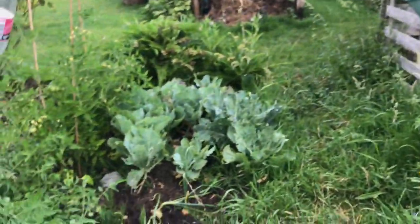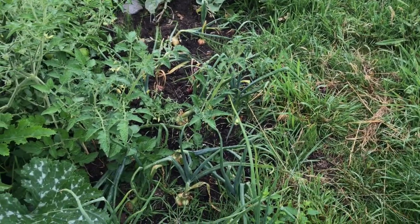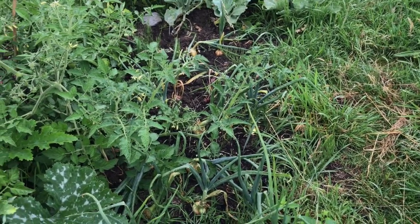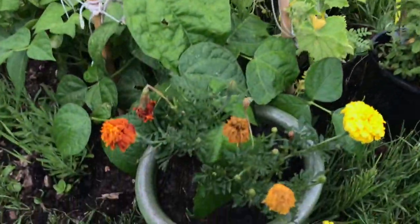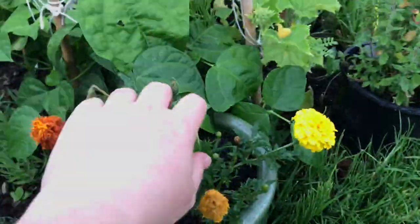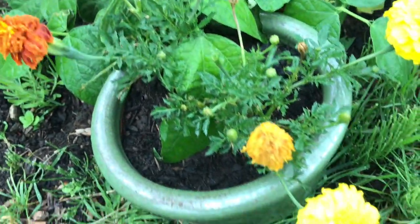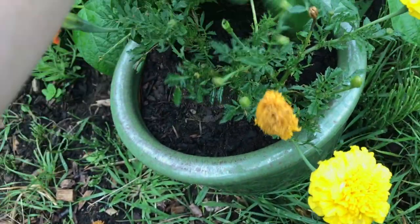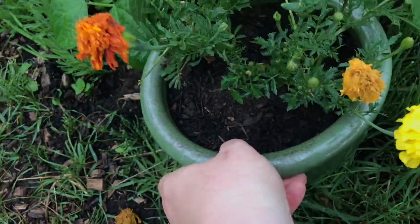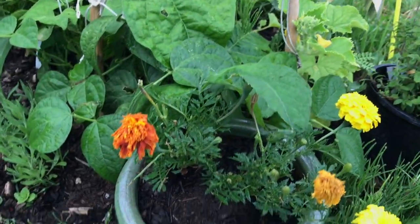So, much eaten greyhound cabbage, white onions, couple of red onions. Whites aren't quite ready to come out yet, so they can stay there a bit longer. And these are the marigolds I repotted. So what I did, there were two marigolds, and I took them out, put them in this pot that I bought from some random garden centre.